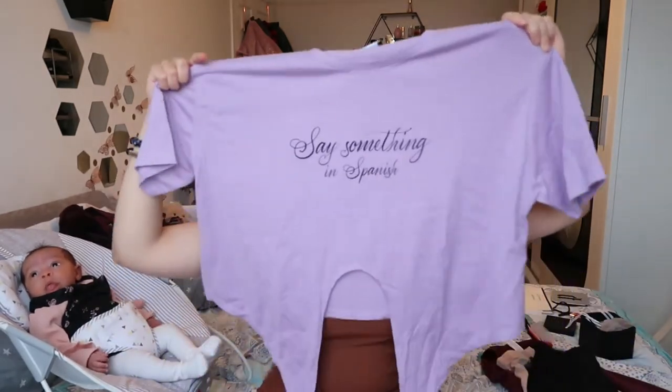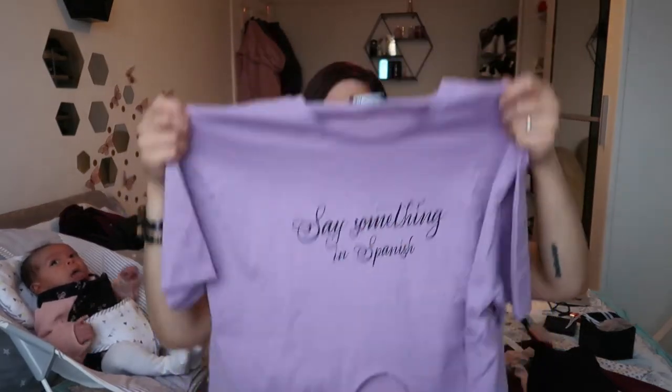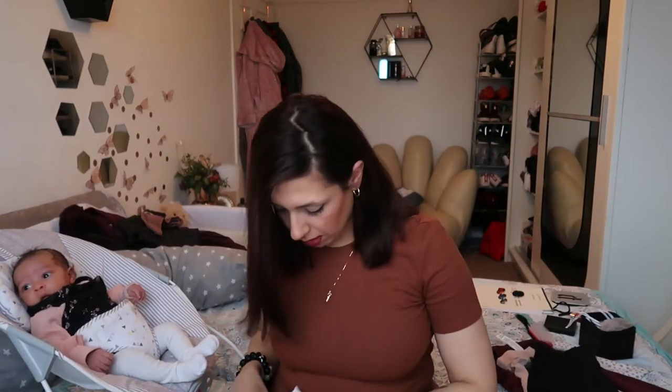And then I have another top. I was a bit disappointed with the sizing because it looks huge. This top as well was $5.99, and it's a crop top, so you tie it here. I was expecting it to run a bit smaller, but that's another huge one. If I knew, I would get a size small instead of medium.